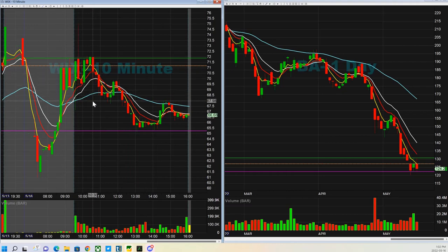Wix, we were long at 70 bucks this morning. Relative strength on bad earnings. Typically, you don't want to fight the trend, so took it long, got a nice little pop from 70.10 into the 75. Nice little trade there.